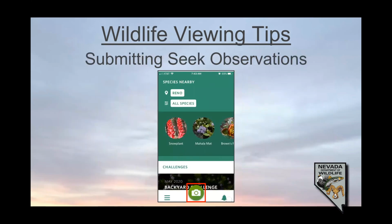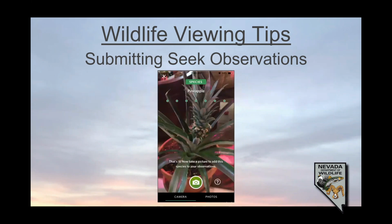But you can also submit your observations through Seek, and that way it can be helpful for people like me that want to go out and find these different species but don't necessarily know where to go. So you can, like iNaturalist, go down to the bottom and click that little camera emoticon. And that'll take you again to just whatever your camera is facing. So in my house, I have a little pineapple plant that I had my camera on.